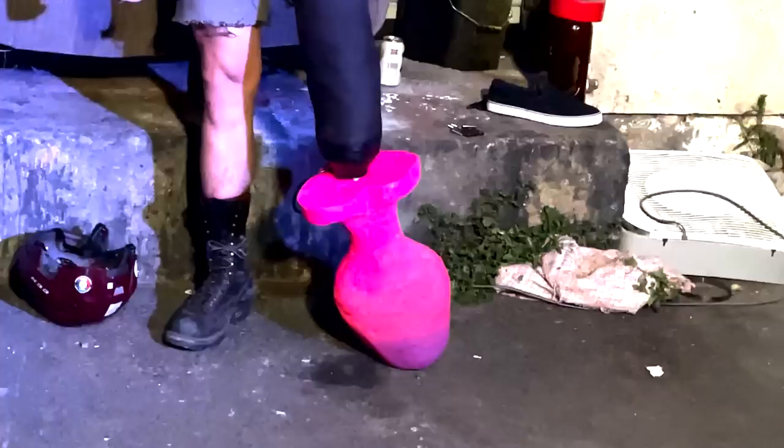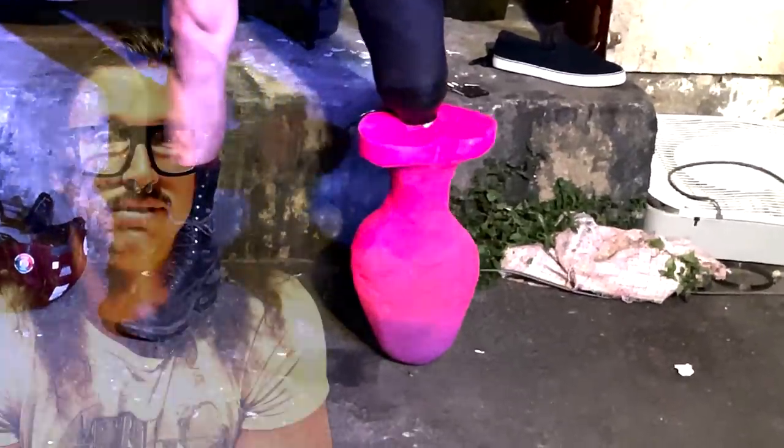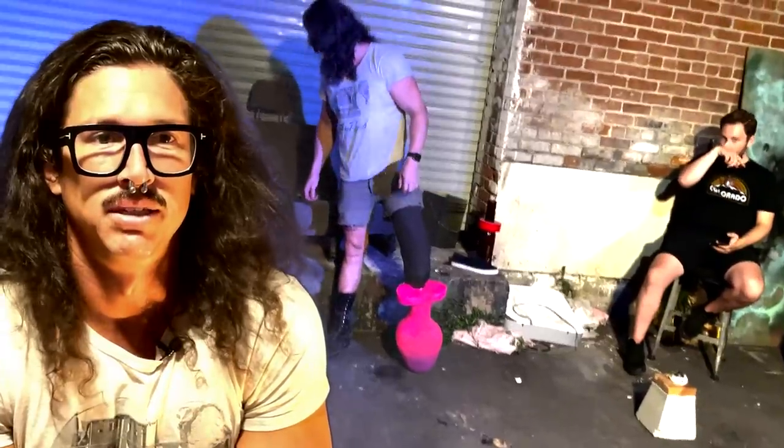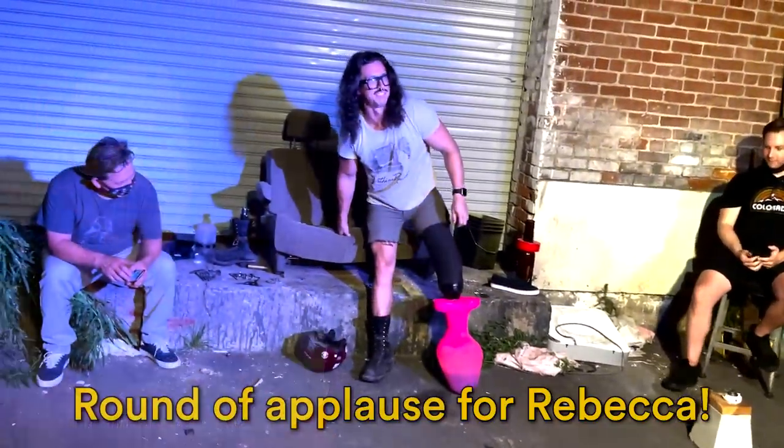Added capability, obviously, it's butt plug leg. They definitely got awarded points for the added capability of being inserted in the anus. Round of applause for Rebecca.